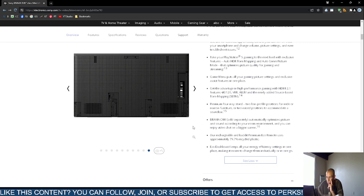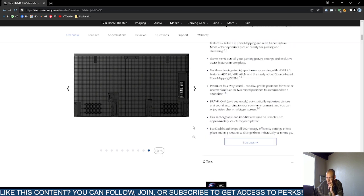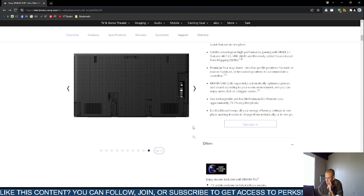Now it has a four-way stand, and you can change the positions, I think, up to four different ways. That's sold separately. It does have an integrated video camera, and you can use it for video conferencing.